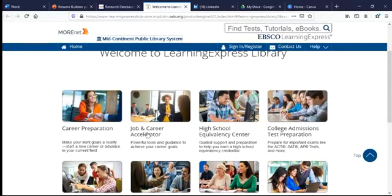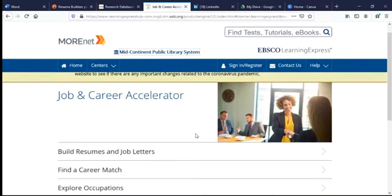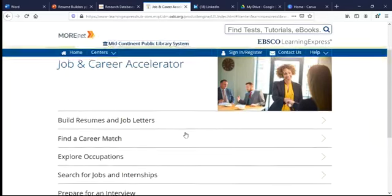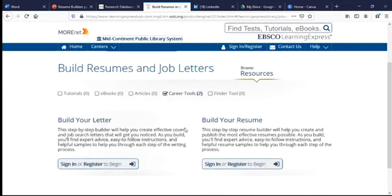So if I scroll down, there's a job and career accelerator right at the very top. And then, so they actually have a build resumes right here. So if you click on that, build resumes and job letters. So job letters is just going to be like your cover letter that you often send in with a resume if you're sending that in. So you can do build resumes and job letters, build your resume.